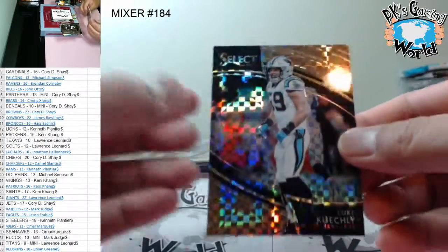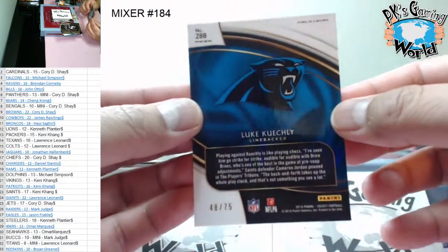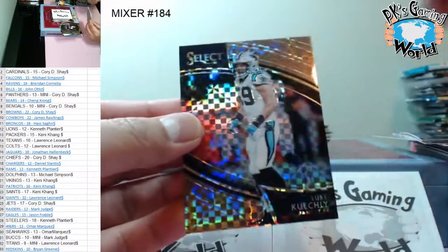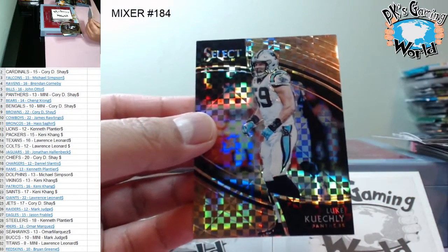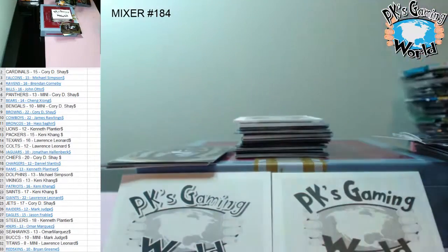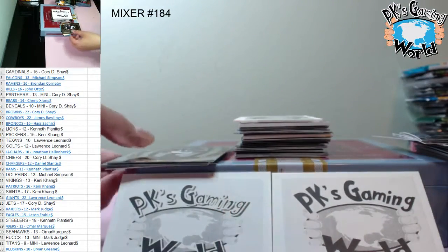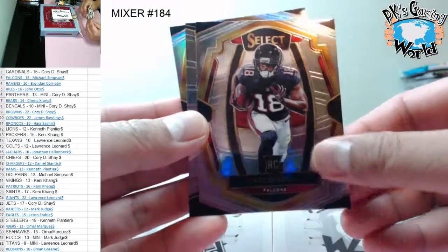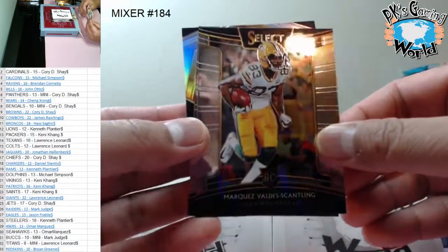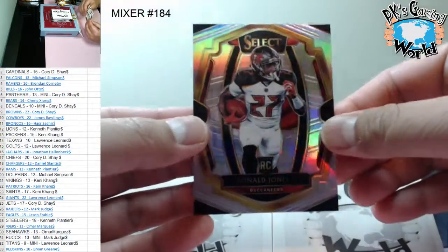We pulled an auto yesterday. Now we have a 48 of 75. Luke Kuechly for the Panthers. Corey. Pretty neat. There you go, Luke Kuechly. Nice hit for the Panthers. Calvin Ridley, Marquise Goodwin, Ito Smith, and Ronald Jones.